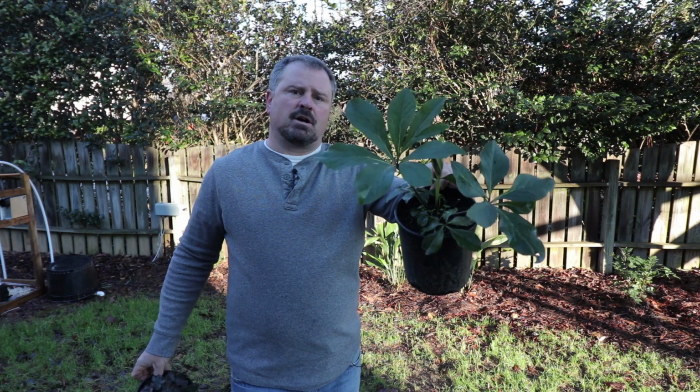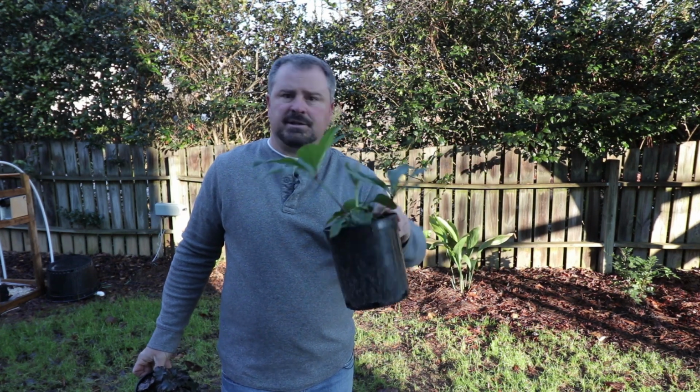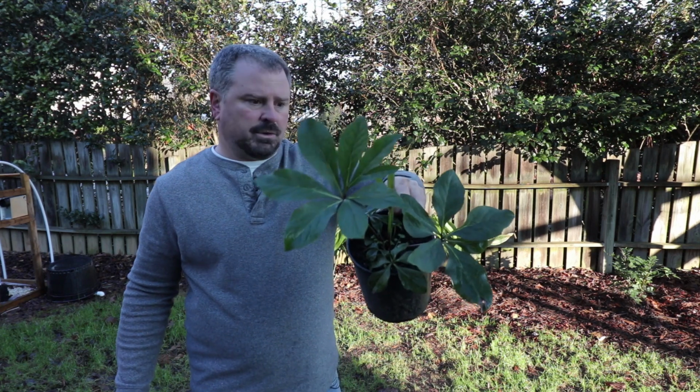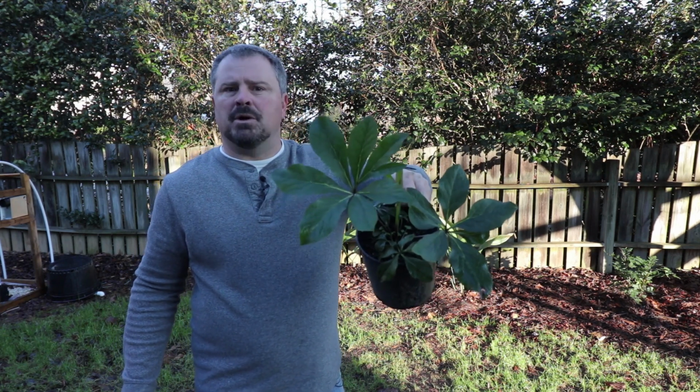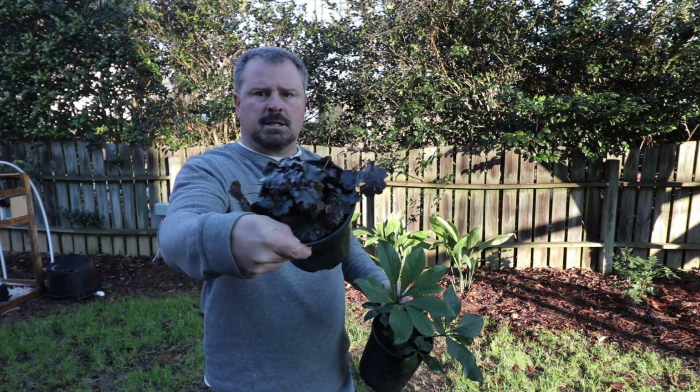They bloom when it's very, very cold. They start blooming about now, in late January in my area. They're not yet this year because we're just really, really cold, and they bloom throughout most of the early to mid-spring. Fantastic.